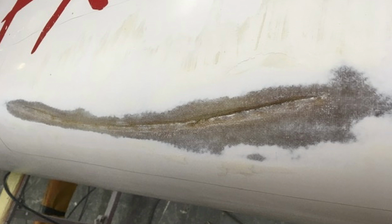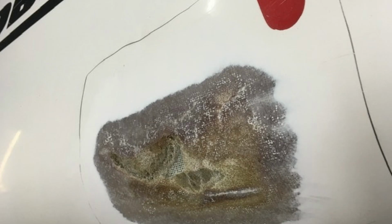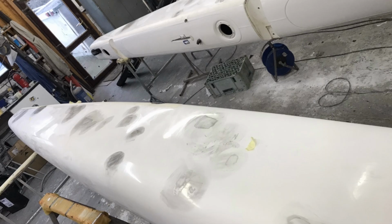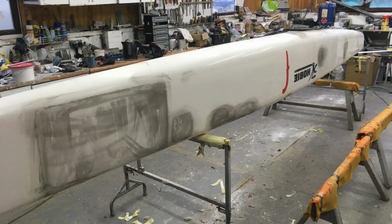The light damage on the hulls actually turned out to be a really big repair that had been done pretty badly. And then on closer inspection, it turned out that there were more areas on the hulls that had been repaired badly. So the job, which was meant to be small, actually turned into a pretty major refurbishment project for Andy there.